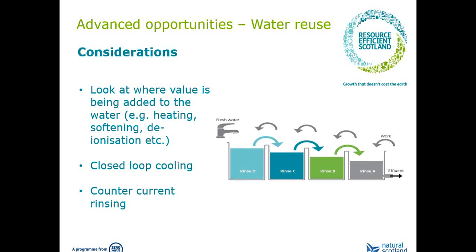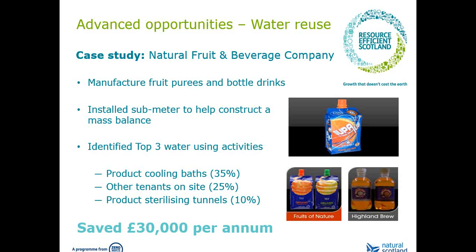Okay, so I just wanted to give a quick example of a company that we work with in Coatbridge, just outside Glasgow. So Natural Fruit and Beverage Company produce fruit purees and bottled drinks. They weren't sure where to start and wanted to find out if they could identify any water savings. So basically what they did is they put a submeter in to help them construct a water mass balance. And in doing so, they were able to identify what their top 3 water using activities were. And these were their product cooling baths, other tenants on site, and their product sterilising tunnels.